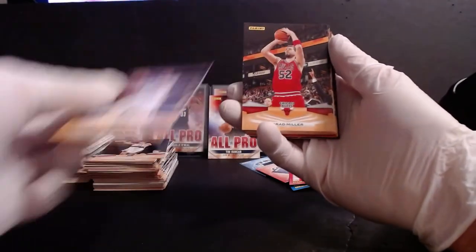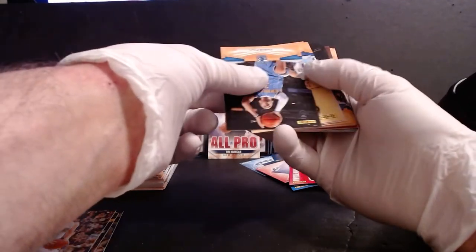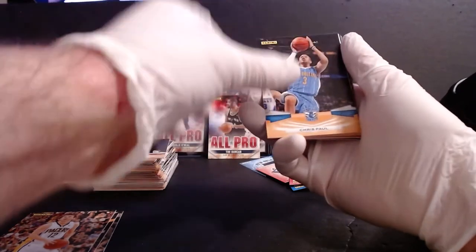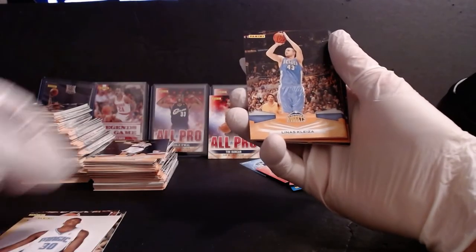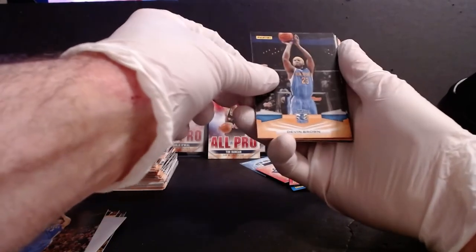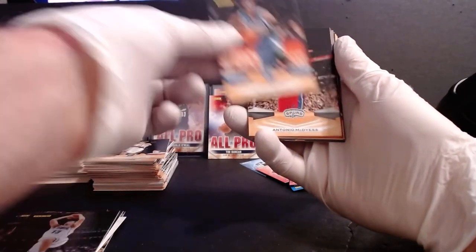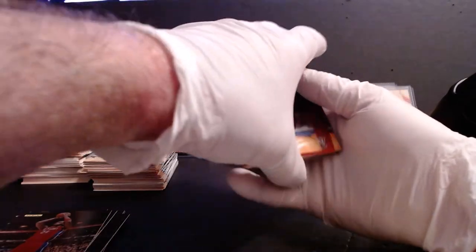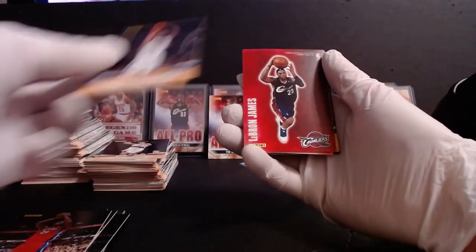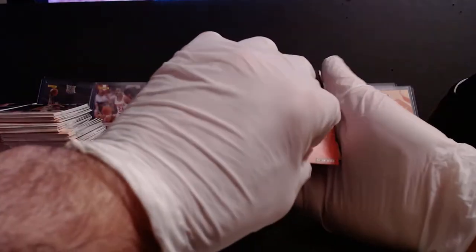Going to start off with Danny, Brad, Travis, got a Chris. Another Chris, another Brandon, Linus, Devin, Mehmet, Bobby, Antonio. We got our Chancy, LeBron James sticker. Nice. We start off into our rookies.